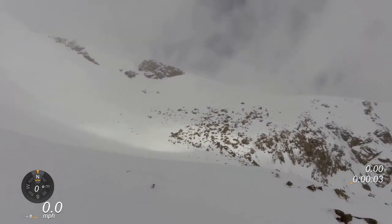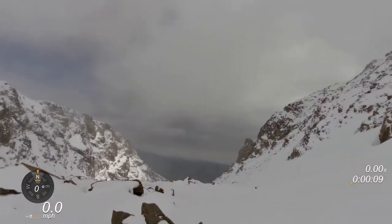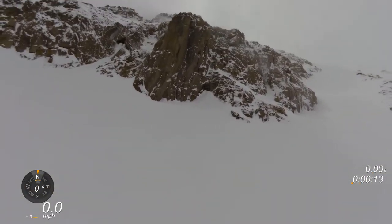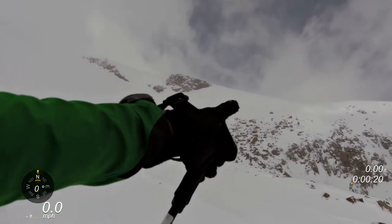I've had my Garmin on the whole time. I've been starting mine later, saving battery. Oh yeah. Gonna cruise around up that.